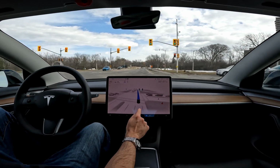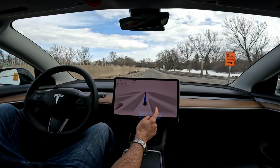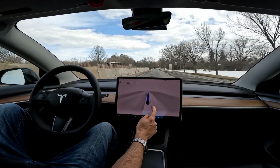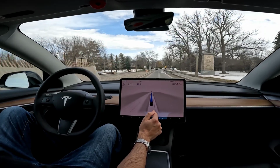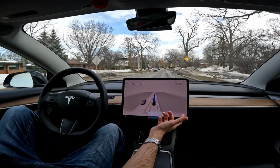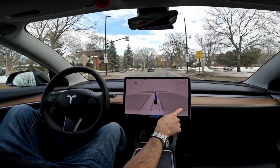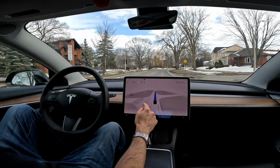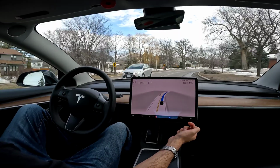Look at the detail that it's added. I'm sorry, I'm really enjoying this. Looking at it, just the intersections of the lines it's throwing up, the detail of it all. It's quite striking. It feels like it's been a resolution boost. It's probably not. But even just on the bikes and the pedestrians, much more detail there. Yeah, it's pretty impressive.